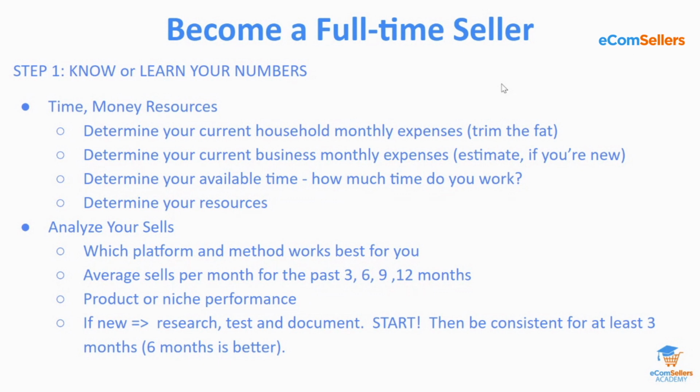A cell phone, if you don't have any other phone or communications method, then you probably need a cell phone. But you got to look at your current plan. Do you really need that plan, or do you need something different? So again, going through and figuring out what your monthly expenses are and just trimming the fat.